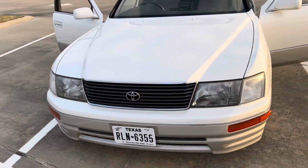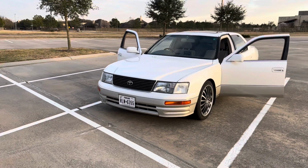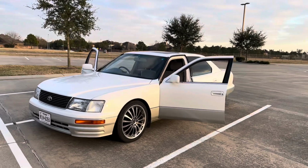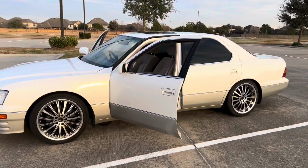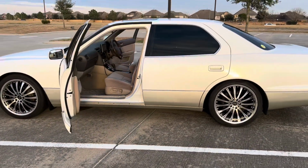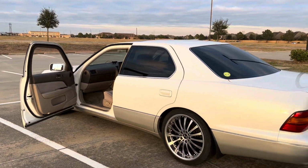I hope you enjoyed the video. Sorry about that, hopefully the wind noise is fixed, and the car itself is in really good condition. It is for sale. I will be listing it, maybe without the rims. The rims are very nice rims.